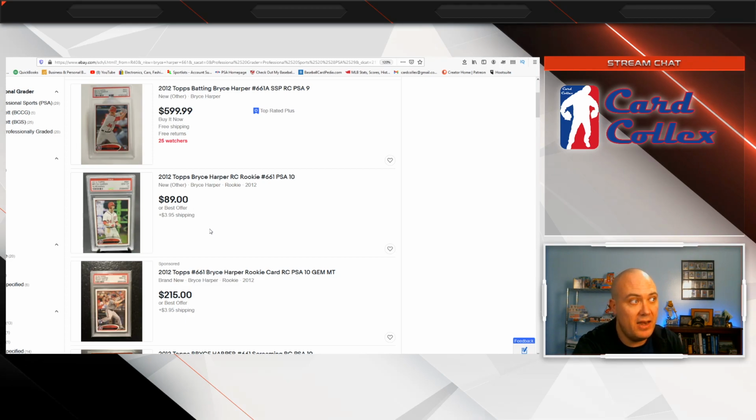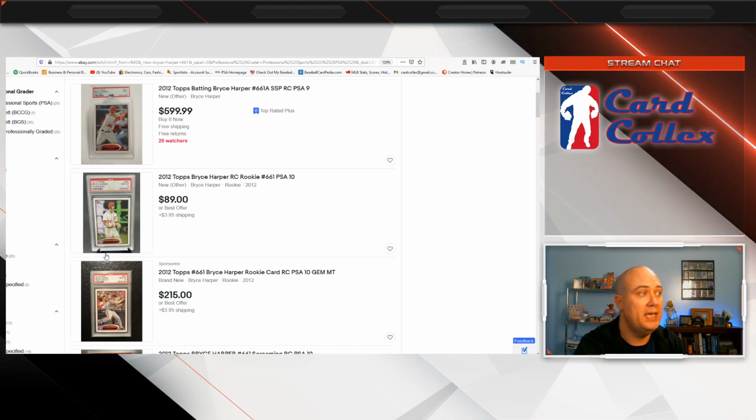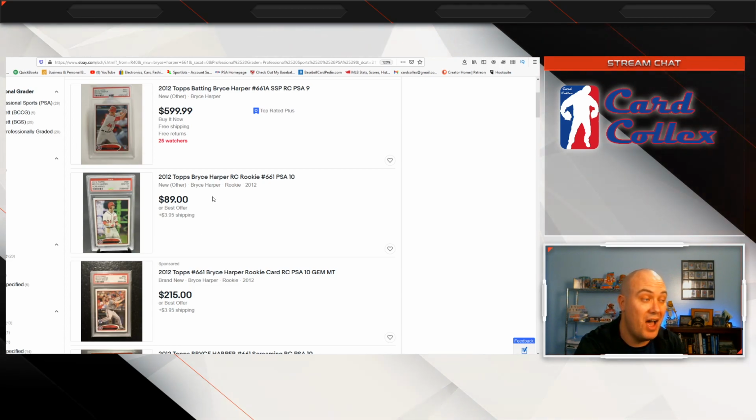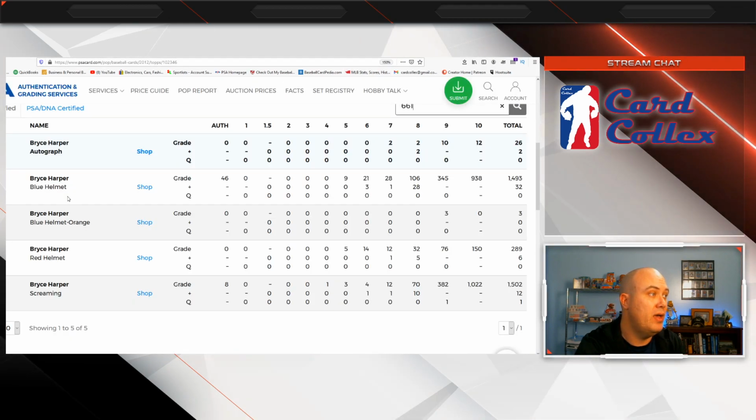That being said, the other 2 cards are also pretty low population number cards and don't sell for a whole lot. So this card here is the Bryce Harper Screaming or Bryce Harper Yelling card. PSA defines it as the Screaming card. You see it here for $89 in a PSA 10. They're currently going for around $75. I think that's a great deal. If we go over to PSA, again, the red helmet card, there's 150 10s.